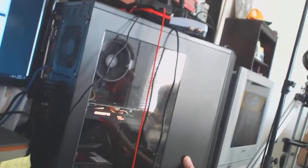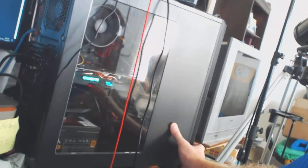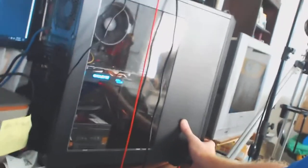AMD processor in there with the cooling on top of it. It's a Ryzen AMD. I believe I got the 1600 version, and then a Gigabyte graphics card, power supply. The board, I'll have to think about the board, but I built it myself.